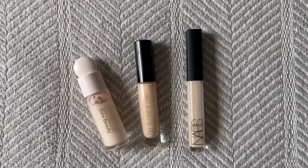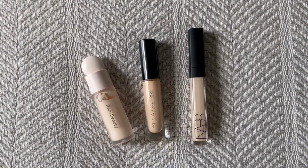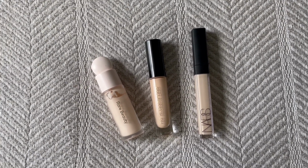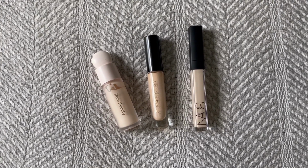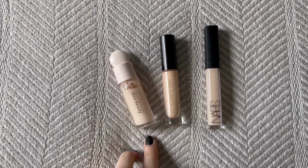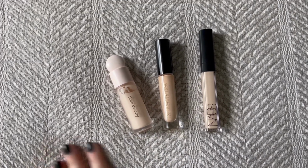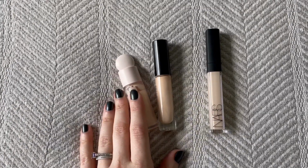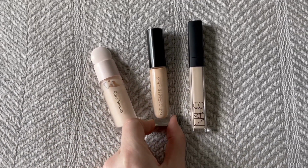On to concealers. Last quarter I had 4 concealers, and this quarter I have 3. Last quarter I was almost done with my e.l.f. camo concealer, and I finished that one up, and then I started using this Rare Beauty one as well. Now that we are 4 months into the year, I have an opinion on the Rare Beauty one and the Pat McGrath one, because I didn't really have an opinion on that one last time either.